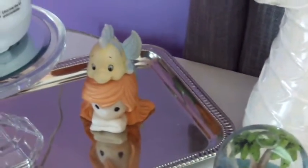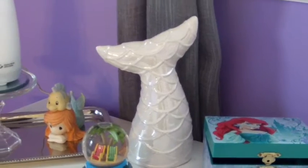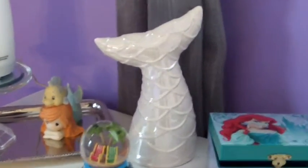And then her Precious Moments Ariel and Flounder. In her room, there's a lot of mermaids because her nursery was all mermaid themed. This is actually a little piggy bank. Got that at HomeGoods. Her little Bermuda snow globe.